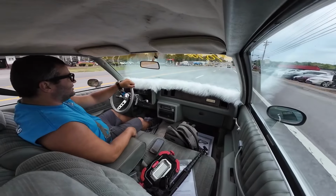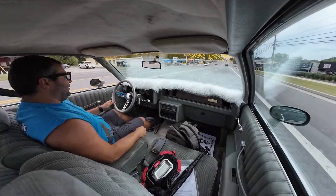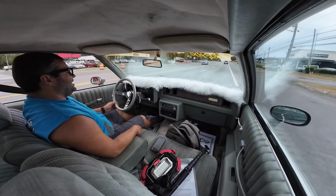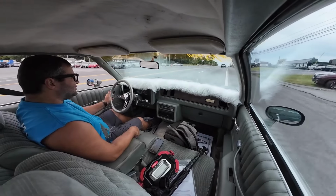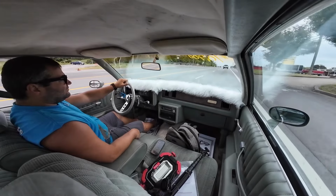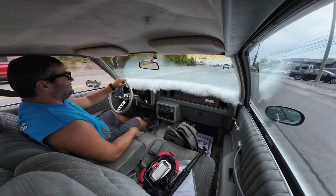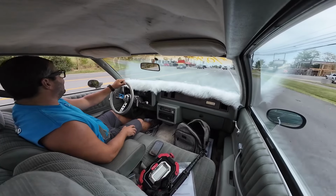Nice and tight on the steering. Floating as we go down the road. Speedometer is working. Yeah, pulling to the right a little bit when I let go of that steering wheel. See that? When you punch it to the floor, it doesn't shift down. Hitting in those brakes. Nice and smooth. Back in the throttle.